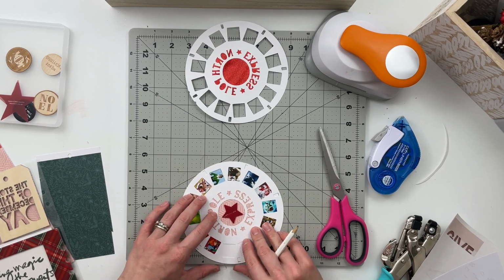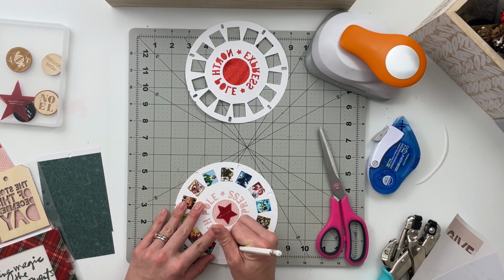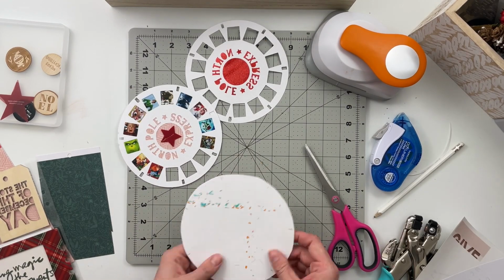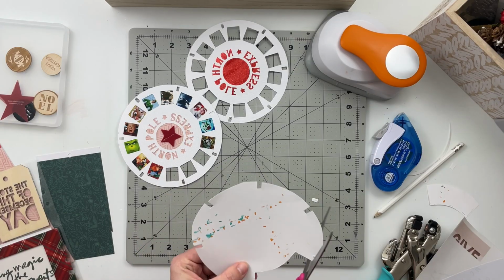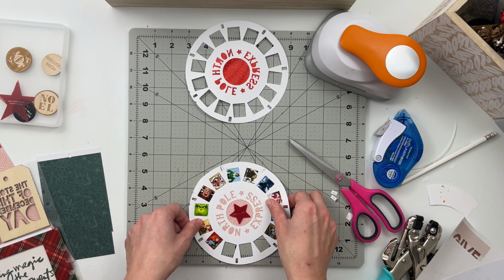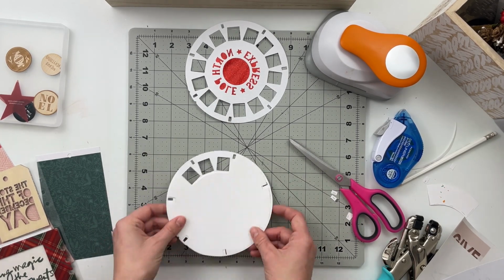So in order to do that, I needed to create a middle piece where it was just plain white cardstock. So I roughly cut out a circle. And then I needed to make sure that I cut out the portion that's going to be inside of the binder. And then it also has a couple extra little holes there that I wanted to cut out as well, just so that those could go through to the back. I think that makes it look pretty cool.